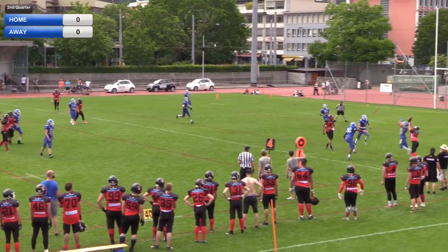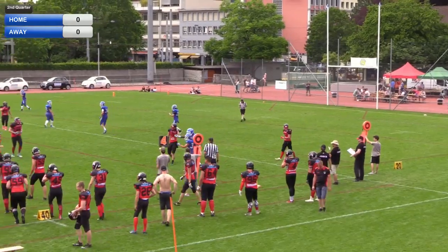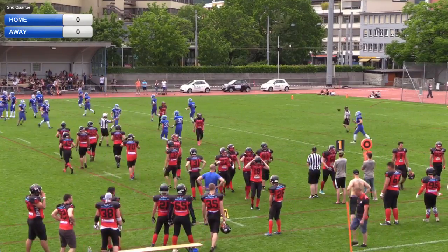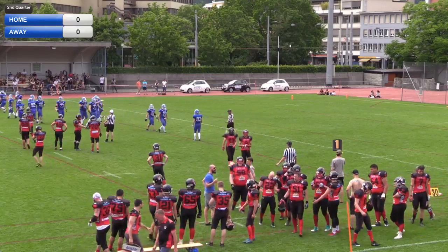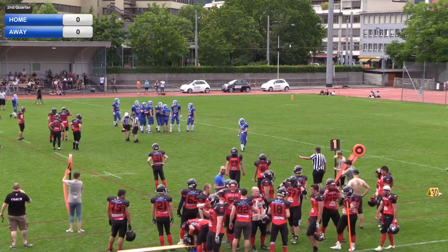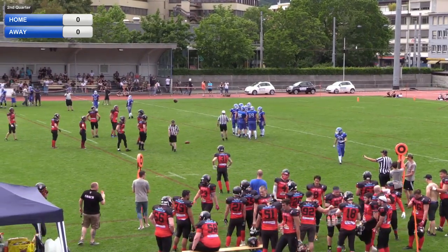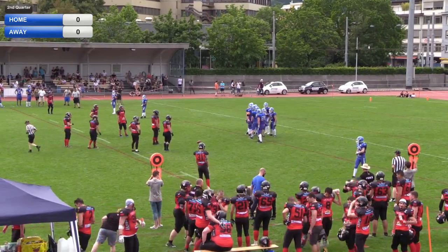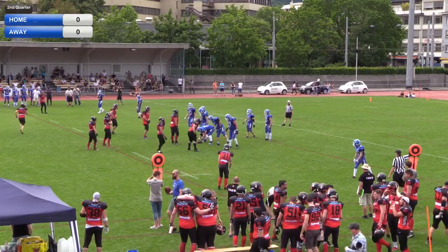Trying to play it out, pass downfield, pass incomplete, which means turnover on downs, and we'll be seeing Zurich Renegades offense here on the field at their own 34-yard line. We're in the second quarter, score is still 0-0 here in Zürich Utogrund.